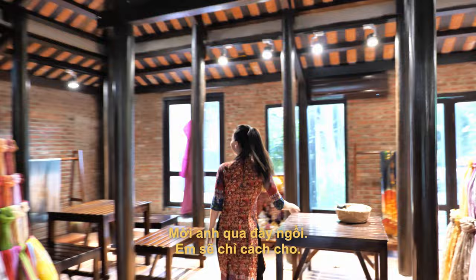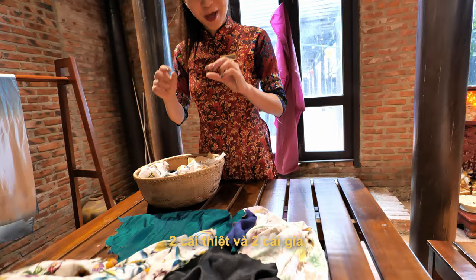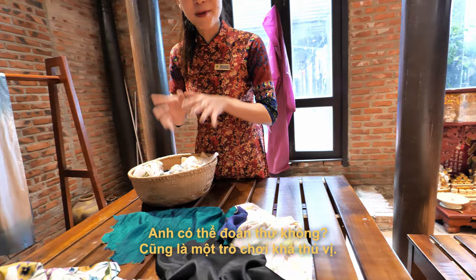Okay, cool. All right, two of them are real, two are fake. One piece is silk mixed with cotton, and the last one is silk mixed with polyester. Before I help you, you can guess first. It's a mini game for you.